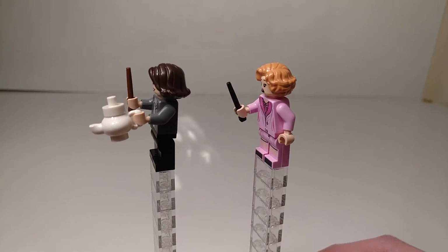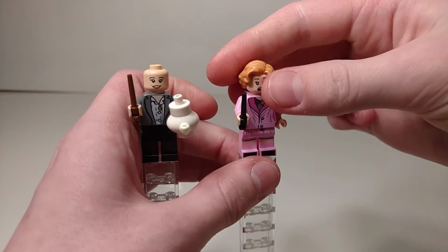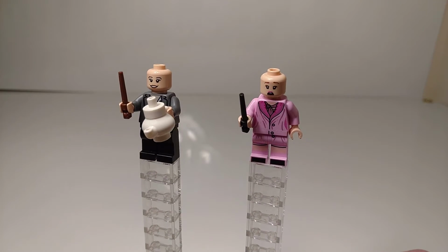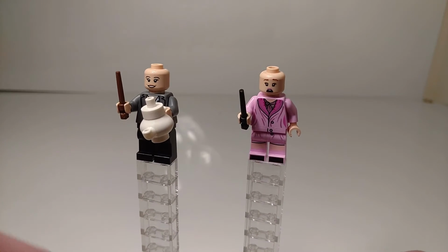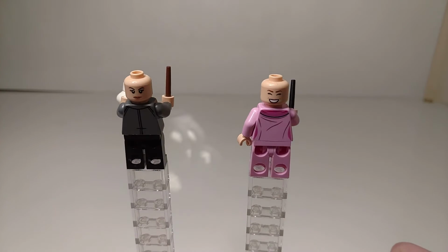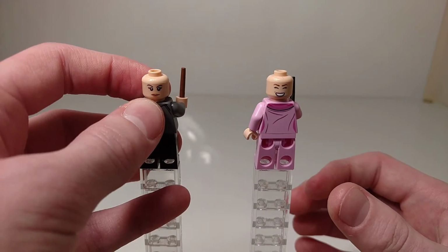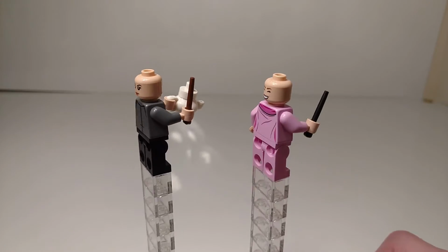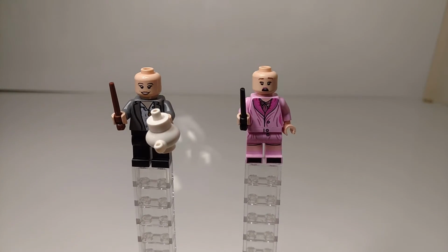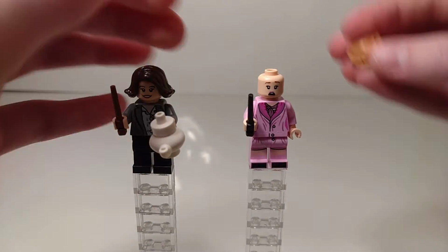Now if I pop off their hair pieces, you can see their faces there. And this is the main reason that I don't like Queenie as much, because her facial expressions just aren't as useful. She's smiling for the main face, and then she has that just kind of shocked look. But then their second faces, Tina's is a nice, just kind of annoyed face, and Queenie's is way overly gleeful. There isn't just any normal expression for Queenie. It's either super happy or scared. So that's the main reason why I prefer Tina's minifigure over Queenie, simply just because of the facial expressions. Also, I like the uniqueness of the accessories here by including the teapot.